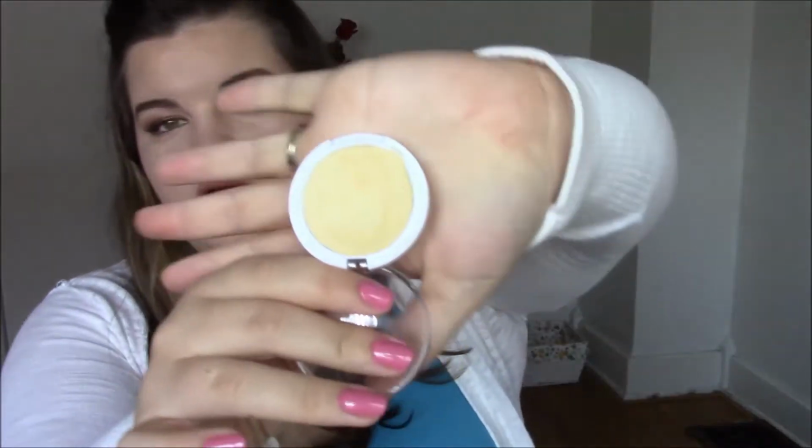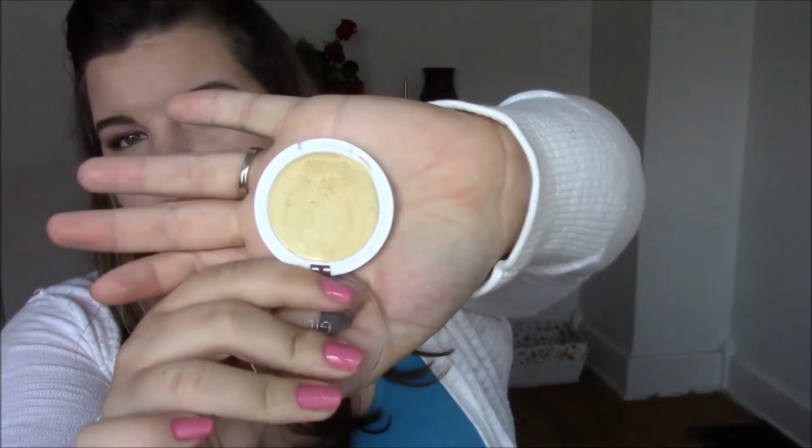Next item here is a concealer from e.l.f. It's their Cover Everything concealer, and it's in the color yellow. I still have a lot of product here, but I've been using it for close to a year now, and I recently opened up a color correcting palette that already has yellow in it, and I just don't feel the need to store this guy when I've started using a different color corrector.